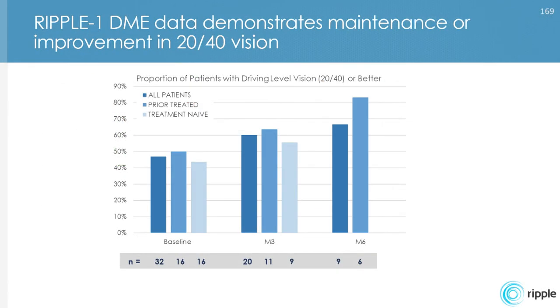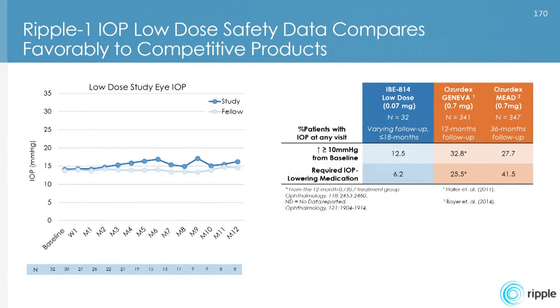A lot of the DME data is early, but this is, I think, a real nice indication, the ability to sustain and improve 20/40 vision for many of these patients. From a safety point of view, we're not seeing the IOP increases that you traditionally see with intraocular steroids. And because both the low dose and high dose efficacy is very similar, that's the product we're going to move forward with in the phase 3 trials.